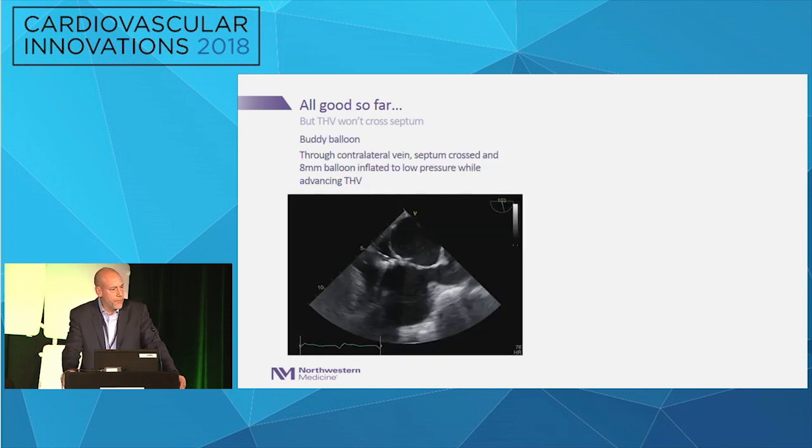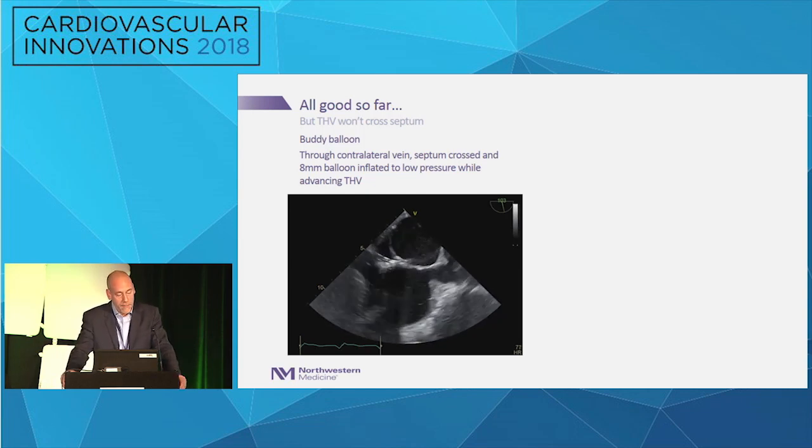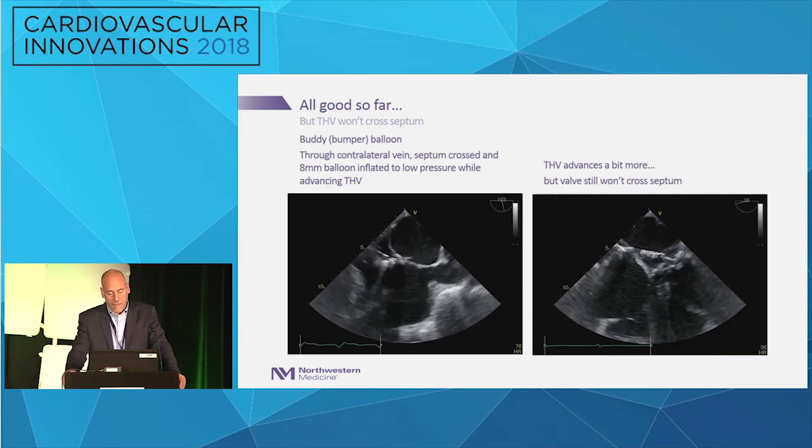We then thought to maybe do a buddy or bumper balloon technique. So we have a transseptal, we have a TVP through the contralateral vein. We removed that sheath and put in a new one, and then put an 8 millimeter balloon through the septum, inflated that to low pressure, and then tried advancing the THV through that way. I thought that would work. It didn't. Maybe we got a little bit further with the transcatheter heart valve, but we still couldn't entirely get it through this septum. It was stuck.